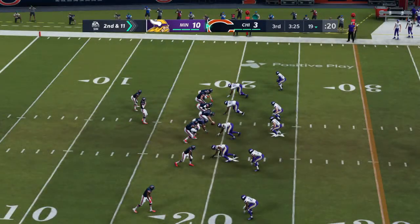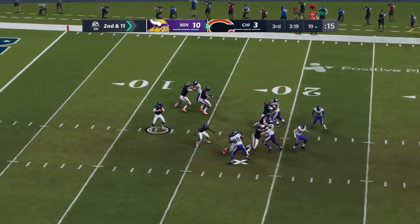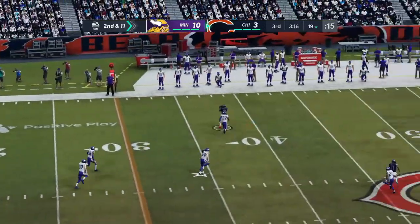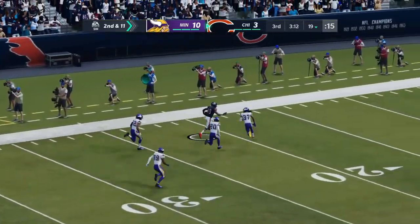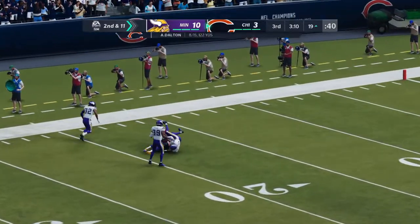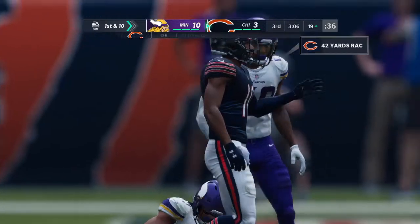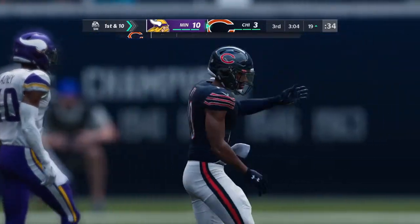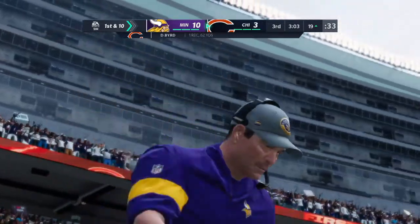He's hoping his team can read his thoughts because he definitely needs some assistance. Now after the loss, they come up 2nd and 11 from the 19-yard line. Play action here with Dalton. That'll be taken in by Damiere Byrd. And he is down deep into Minnesota territory. A big play there on the catch and run. 62 yards.